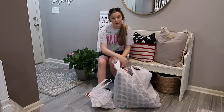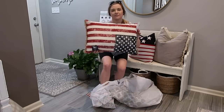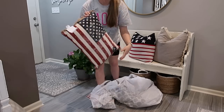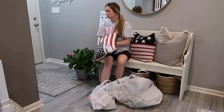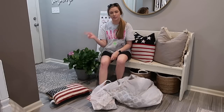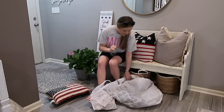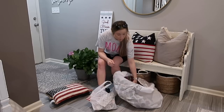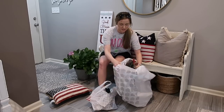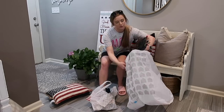But from At Home, I picked up this little American flag pillow, and it's kind of burlap. Love that. I'm gonna stick that on our bench out on the front porch. Eventually, I would love to get two little chairs out there instead of a bench and then transfer the bench to that porch, but have yet to do that. Lots of porch makeovers coming soon because we have one coming in the backyard too, but we're still working on getting contractors out here to do that.